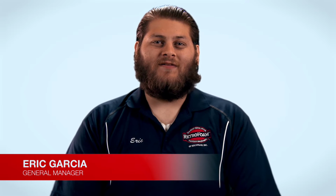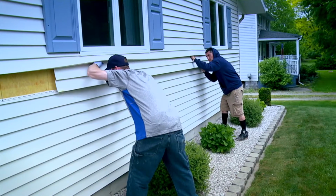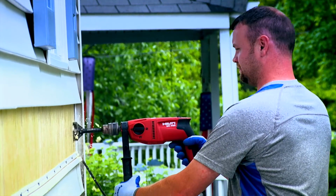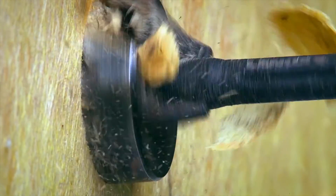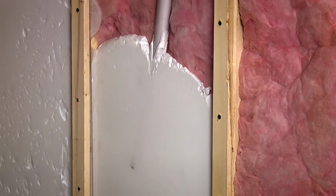Now that you have a general idea of how the process works, let's take a look at installing RetroFoam injection foam in your home, which would include siding, brick, and drywall. For vinyl and aluminum siding, we remove a middle panel from around the entire house. Holes are drilled allowing access to each cavity. A hose is inserted allowing us to pump foam up and down through the entire cavity.